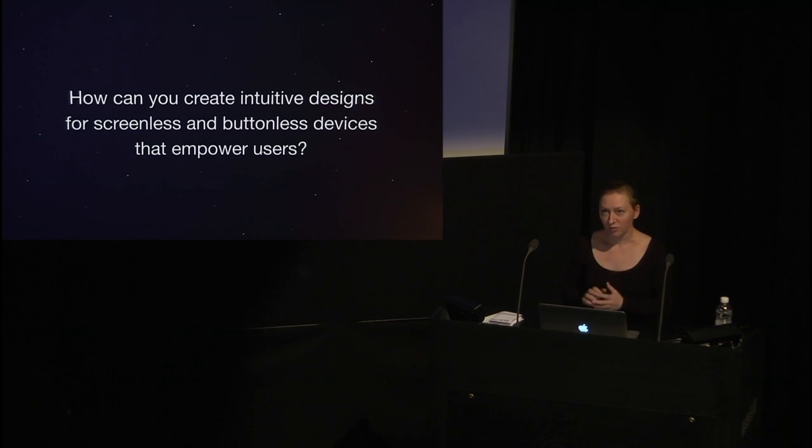In order to make it beautiful, very often you need to make it quite abstract. So how do you make a product that people feel they understand and can engage with, and can really feel confident using, regardless of the fact that it doesn't give you the obvious screen that you would normally get?